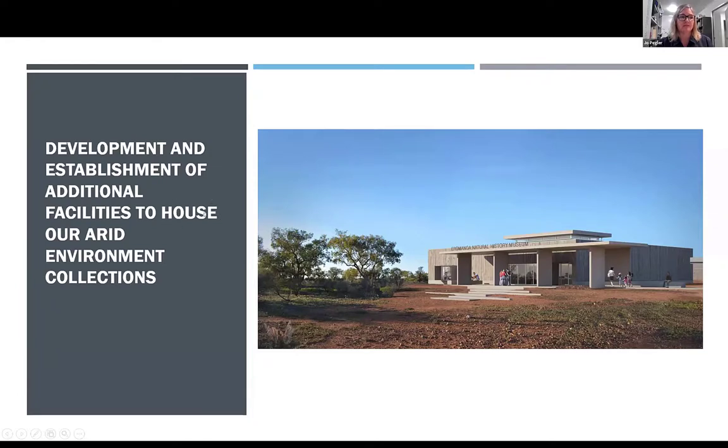Some of our other challenges also involve the collection, just housing it to avoid temperature fluctuations out here, so from freezing through to 50 degrees in summer, as well as our dry, dusty environment. So that's another challenge we face out here, but with this new building that will help us do that well.